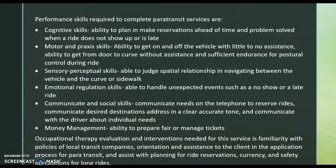They need to be able to handle the unexpected events such as a no-show, and how would they problem solve to ensure they make it to their appointment or destination. They need to be able to communicate, so they should be able to clearly state their need for a ride and to reserve it, and be able to state the address in a clear, accurate tone, as well as communicate with the driver of any additional needs they have. And they need to have money management so that they can prepare for the fare or manage tickets.